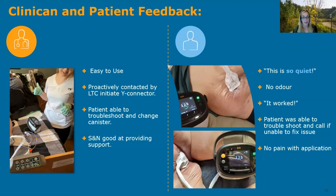So I think we kind of went over this slide, and I don't want to go over it too much because we want to save time for questions. The clinician patient feedback, we talked about it: ease of use, proactively worked in the long-term care facility. They're able to troubleshoot, and Smith and Nephew provided amazing support, even though it wasn't really needed, but they were there and it gave them that sense of help.